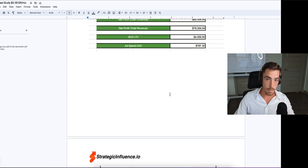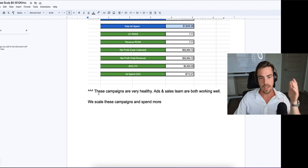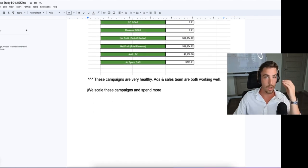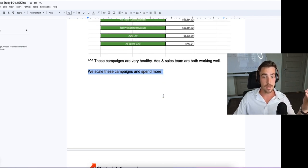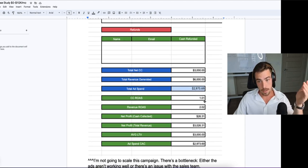So those two campaigns that I'm showing you here with these screenshots are very healthy campaigns. The ads and the sales team were both working very well. So the highest leverage action we can do is scale these campaigns and spend more on those specific ads.